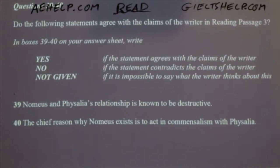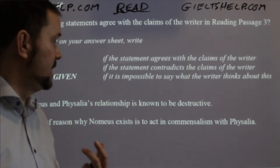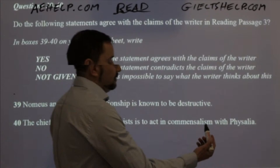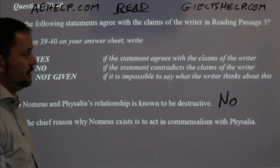So number 39, Nomius and Physalia relationship is known to be destructive. Okay. So here it's yes, no, not given. So it agrees or disagrees with the passage. So first of all, is it important to know this relationship for this passage? Is it given or is it not given? Well, this whole passage discusses a lot about this relationship. So yeah, it's definitely given. And is it known to be destructive? Not really, because for the most part, they tend to get along. So they provide food for each other and protection for each other. So I'm going to go with a no. The no is stronger than a yes in this case. So no, it's not destructive. It's mostly symbiotic. They live with each other.